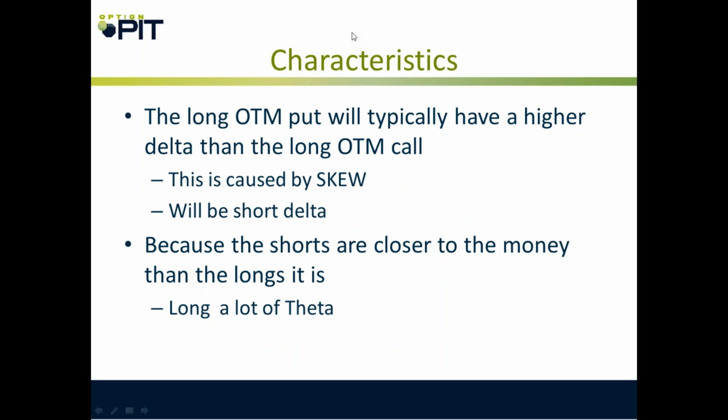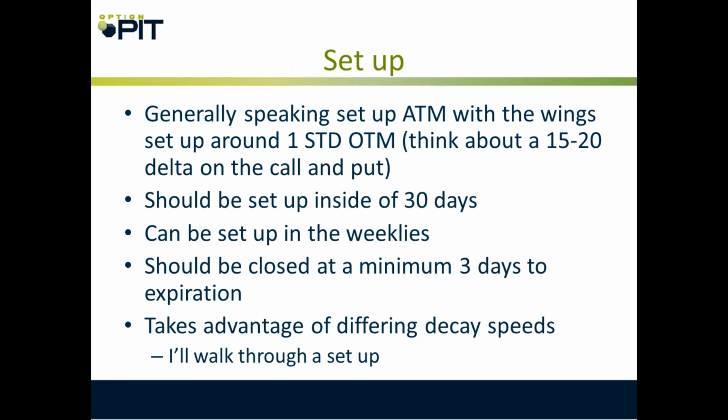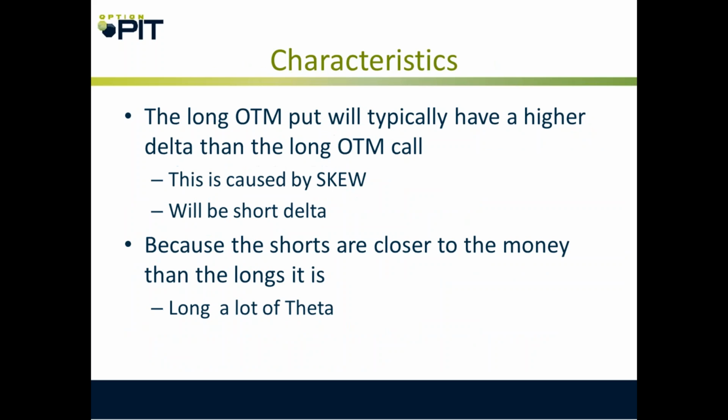All right, the long out of the money put will typically have a higher delta. That's caused by skew. Now, I look at kurtosis and skew all the time, and I've got a good idea of when skew's expensive and steep. You don't. But here's what I can tell you: if the butterfly produces an unusually short delta, guess what? It's probably not favorable. It means you're paying too much for the put. All right, that's important.